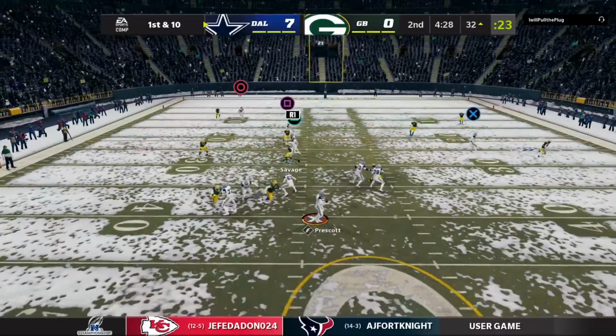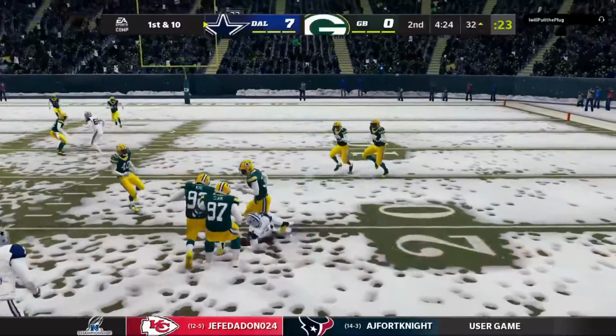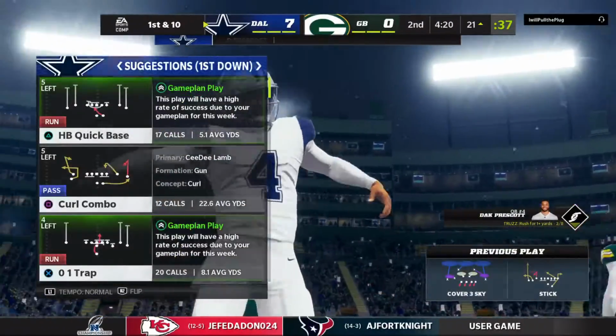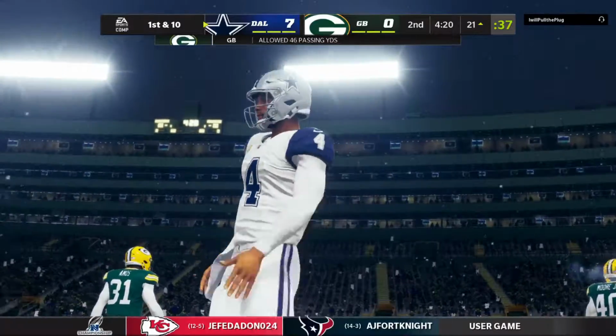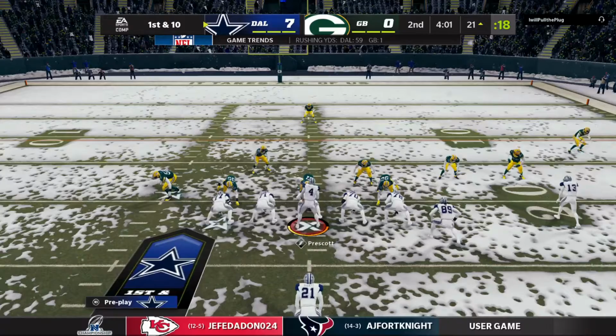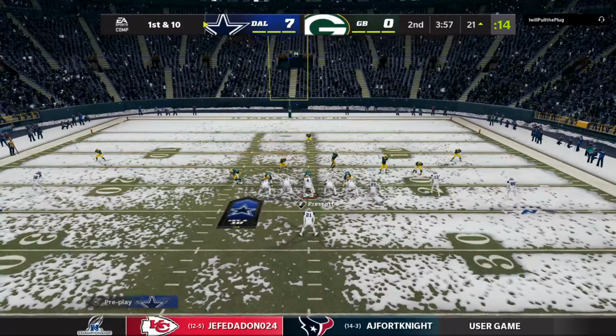Following the interception, here's Prescott, escaping the pressure right. Prescott able to get down there at the end on the slide, and he has the first as well. Partner, he was going through his progressions. Not there, not there. After about the third one, he decided he better pull it down and run for it. And he slides down and avoids the hit for good measure.